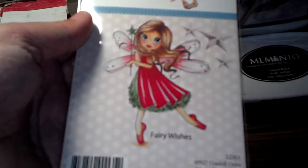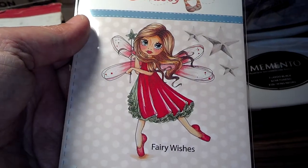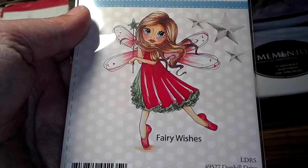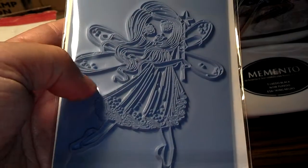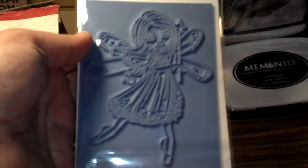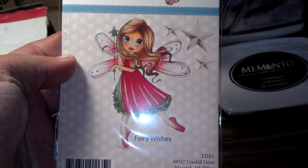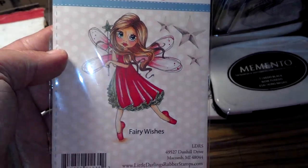My lighting is horrible, I'm sorry. And this is Fairy Wishes. And look, you could use her for Christmas, or you could color her differently and use her whenever you want. So I love it. It's unmounted, but that's okay because I got some stuff to mount all my Saturated Canaries that I have, because I've got quite a few and none of them are mounted.